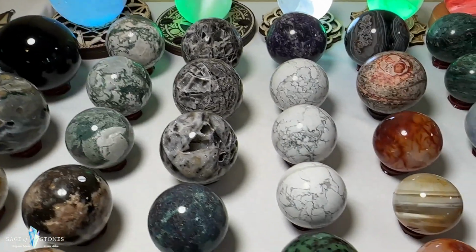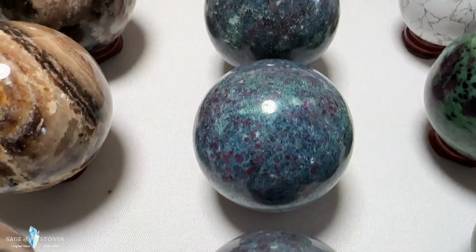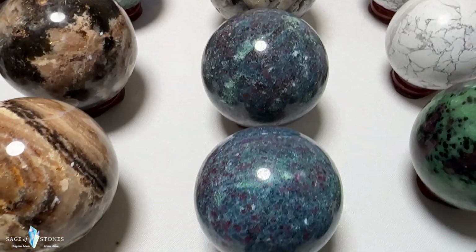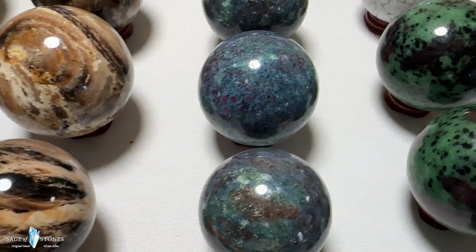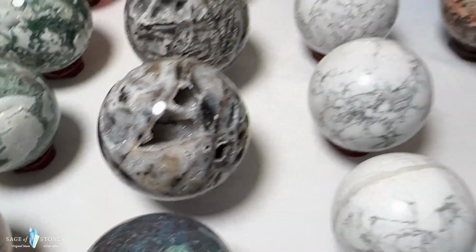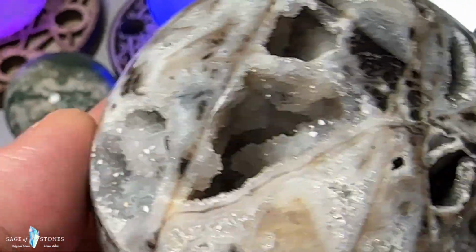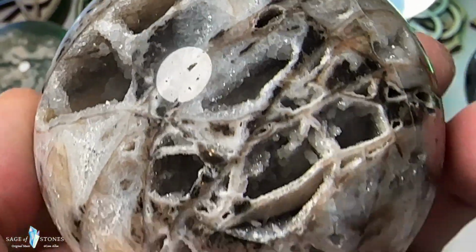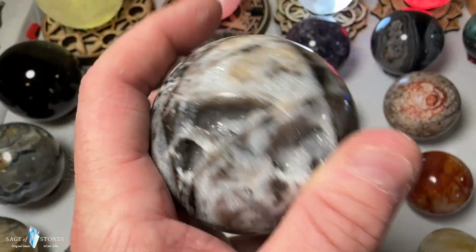Just one of those. And then these are going to be ruby fuchsite spheres, and these will really pop under a UV or a black light. So if you saw my video yesterday, you would have seen me demonstrating that with the towers that I have in this same material. These are beautiful, beautiful sphalerite spheres with just incredible druzy in them. Big druzy vugs. I love sphalerite, it's such a gorgeous stone. So I've actually got 3 of those.